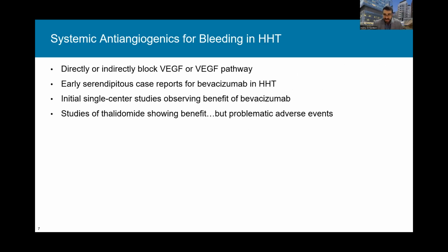All right, so what is an antiangiogenic? Angiogenesis, as we said, is the process by which blood vessels grow and develop and mature. Systemic means that this is a medication that's given throughout the entire body, by mouth or by intravenous infusion. So not something that is topical on the skin or injections into the mucosa of the nose only. These are medications that go everywhere.